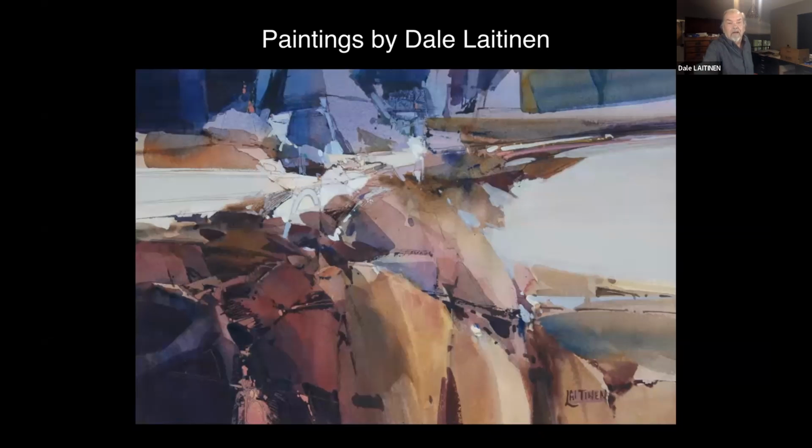So I'm going to just show you about 4 or 5 of my paintings. The first one here is more of an abstract half sheet that I just started throwing color on, and of course, since I have rocks in my head, I ended up with abstract rocks. That's the way it goes with me.